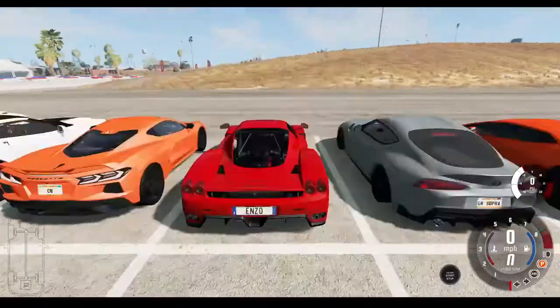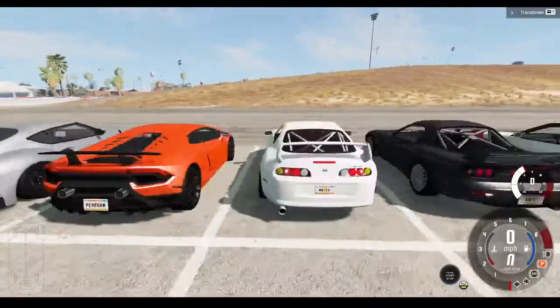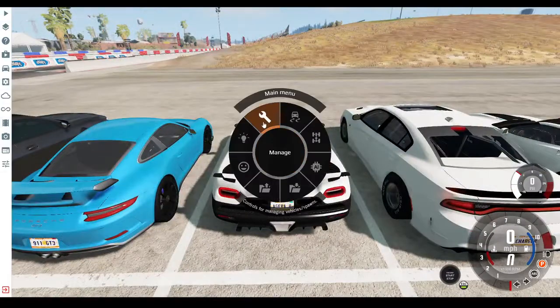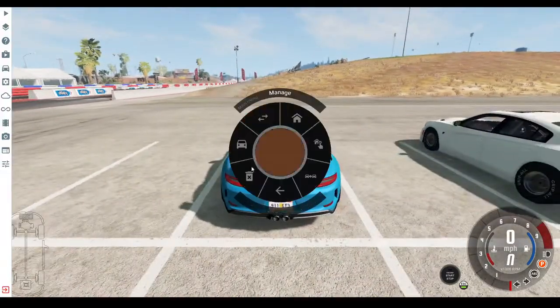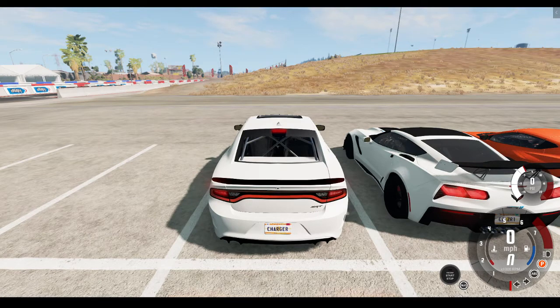Okay, you know what? I'm just going to delete the cars from here that we've already done, because this is getting frustrating having to scroll through all these. All right. The Dodge Charger. Let's see how fast this thing goes.